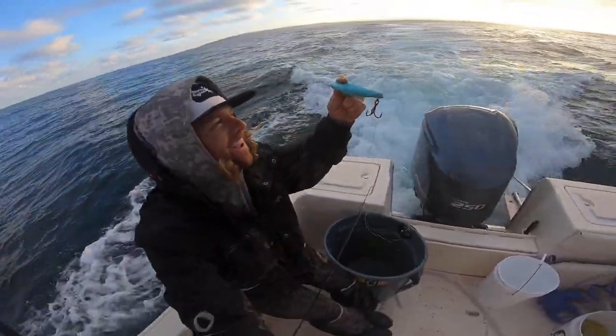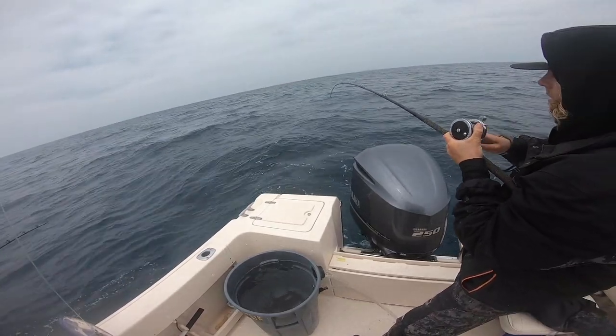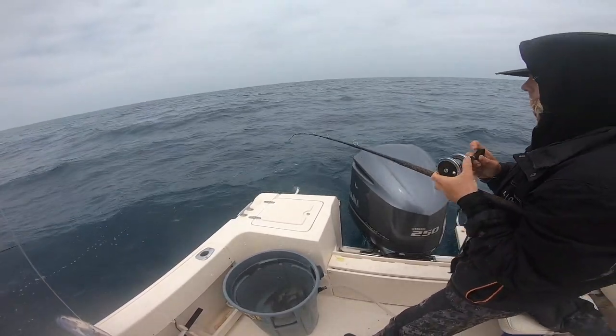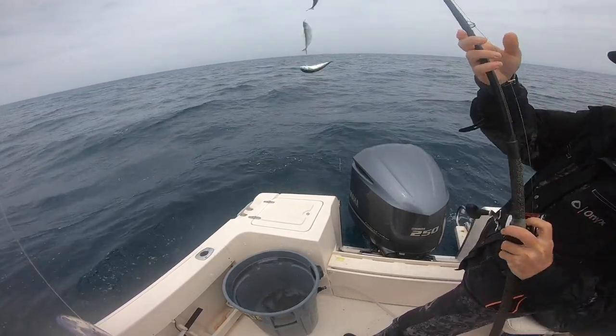Let's do it. There it is. You get on the surface iron. Oh, that's right. Maybe if I do bait on him. Maybe try the stripper with bait, huh? Get him in the boat.